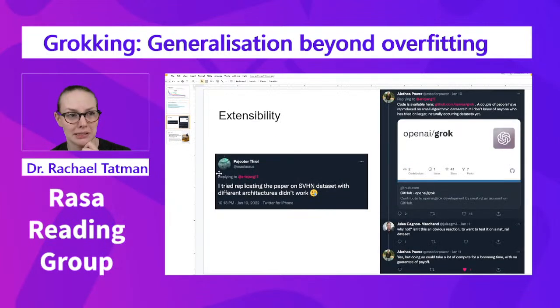And I have some tweets that I've pulled up here. This is somebody, Pajiter Thiel, I'm guessing that is a joke name. I don't think that's this person's real name. They tried to replicate on SVHN data, so that's a computer vision set, I believe, of numerals, and were unable to find the same effect.